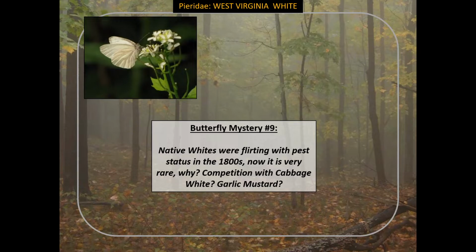Was it perhaps that garlic mustard started to spread and created an ecological trap for this species? Now you see in that picture up there, the West Virginia white is on garlic mustard. And West Virginia whites and our mustard white, the other native white, which we have not seen in the county, but it does occur in the Northeast, will be tempted to lay their eggs on garlic mustard, but unfortunately their caterpillars cannot survive on garlic mustard. So they might actually feel rather frustrated, and their populations may decline as a result of the lack of caterpillar survival.